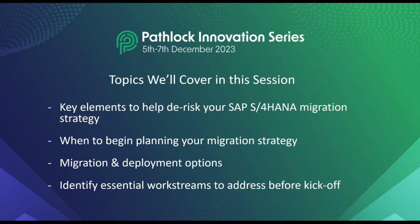So moving into the presentation, the topics we'll plan to cover in this session are the key elements to help de-risk your SAP S/4HANA migration strategy from ECC, when to begin planning your migration strategy, migration and deployment options, and then identifying essential work streams to address before you kick off the migration. And that's really the focus here today. We're really going to talk about the pre-work, what you should do to help plan before you actually start the migration program.